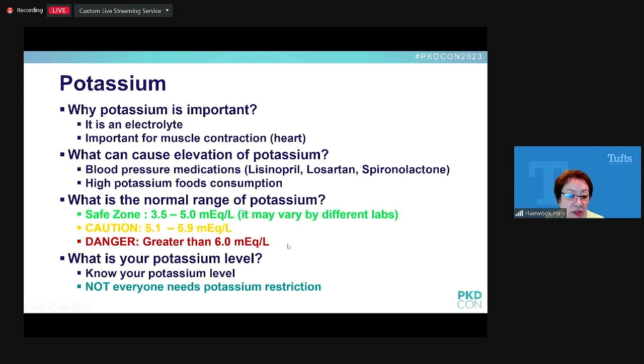The safe zone, we usually go by 3.5 to 5, but it can vary by the different labs. Some institutes can have a little bit less, some labs a little bit more. But in general, about 3.5 to 5 would be the normal range. And the caution range will be 5.1 to 5.9. But at our institute, we usually discuss a low potassium diet when patients have a potassium level of 5.5. The danger level is usually above 6. And then these patients usually are sent to the emergency room, and they usually check the EKG.